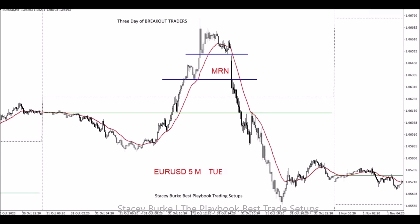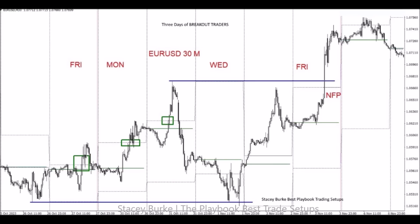3 days of breakout traders in the markets. Long, the reversal trade, and then we can see the follow through on Wednesday, day three, the reset into a FOMC Wednesday on the 1st of November.